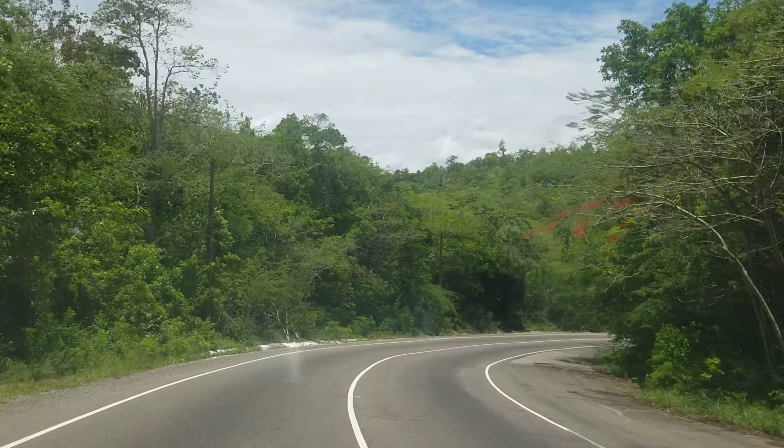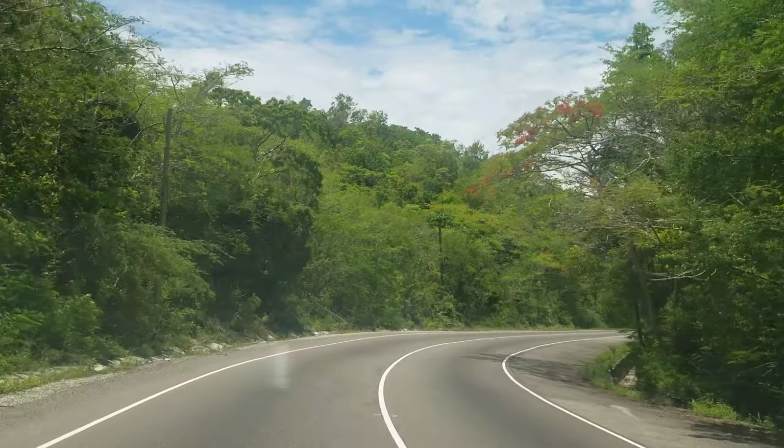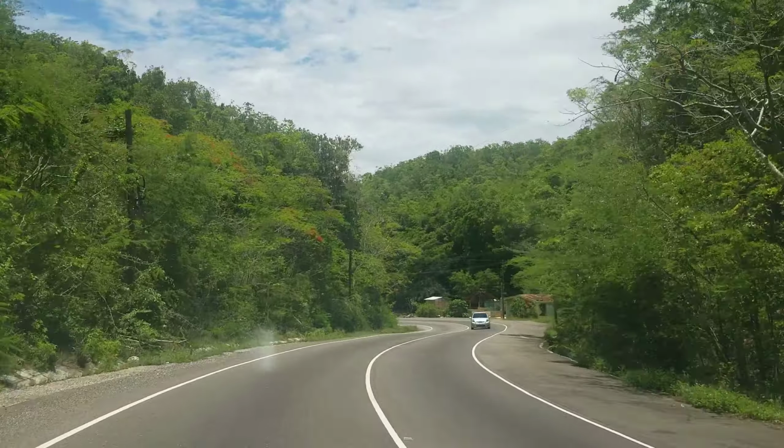Alright, so we're still coming off the hill, but we're going back down to this area called Gutters.